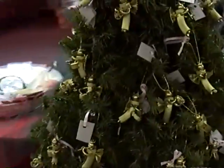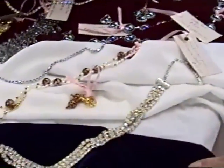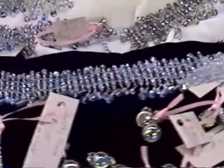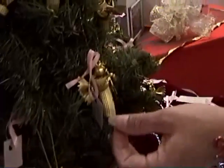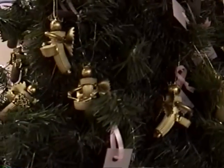Some really nice things have been created with old jewelry to make new jewelry, and this is by Dorothy Rowe and Pat Krim, and they are also from Fairfield. You'll remember from a couple years ago that we had these wonderful pasta angels ornaments that were created by Pat Krim, and we have a few of those this year.